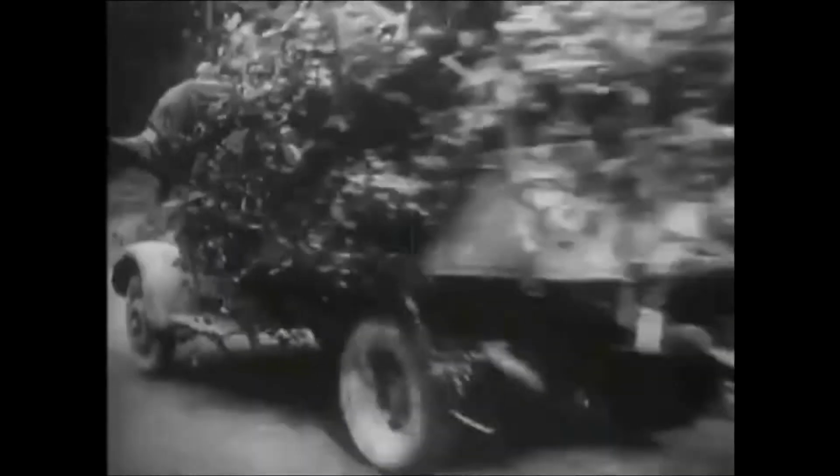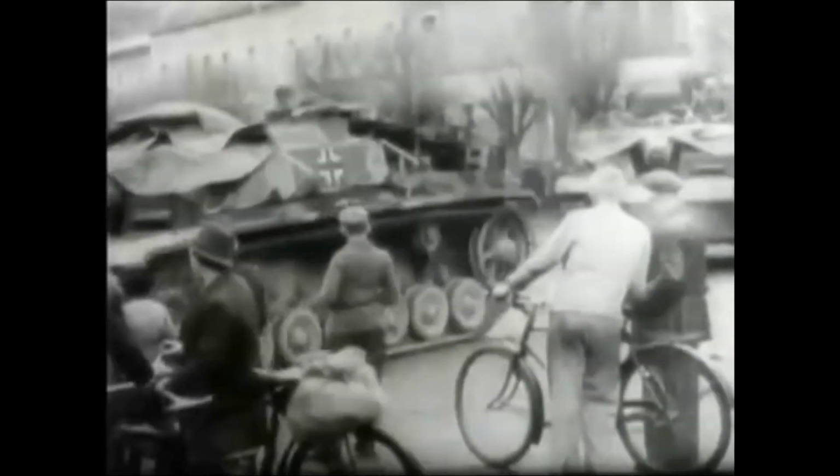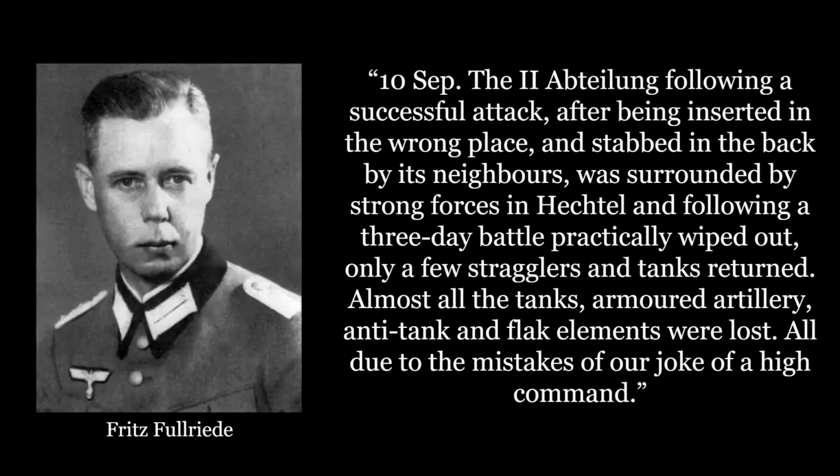Lieutenant Colonel Fritz Fuhlreuter writes in his diary his growing disdain towards the Army High Command, quote, "10th September, the 2nd Abteilung, following a successful attack after being inserted in the wrong place and stabbed in the back by its neighbors, was surrounded by strong forces in Hechtel and following a 3-day battle practically wiped out. Only a few stragglers and tanks returned. Almost all the tanks, armored artillery, anti-tank, and flak elements were lost, all due to the mistakes of our joke of a high command."